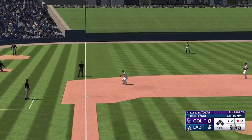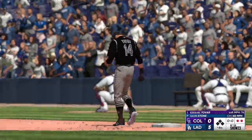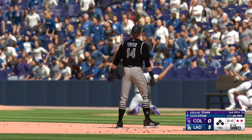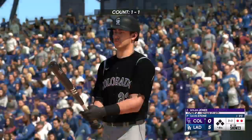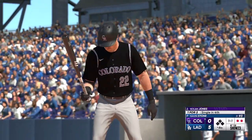On the ground to third. Throws across the diamond. Got him. Well, he's doing a nice job of keeping the ball out of the air. Lets the defense work behind him with another ground ball. Good execution. Stepping in, Nolan Jones.